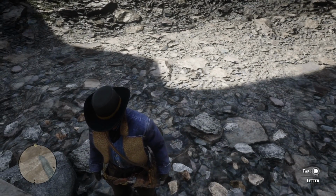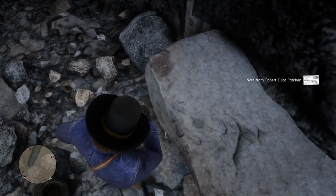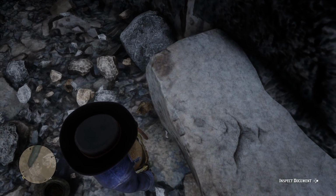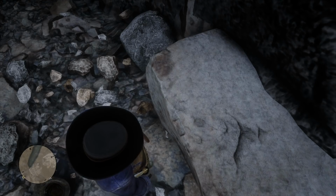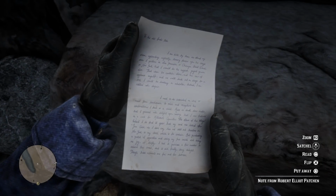However, there's a letter underneath, and that letter reveals some interesting details, and it is a note from Robert Elliott Patchton. Hopefully I'm pronouncing his name correctly. And this is what the letter has to say.